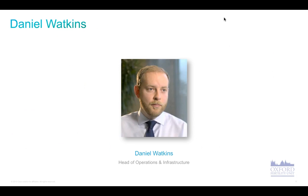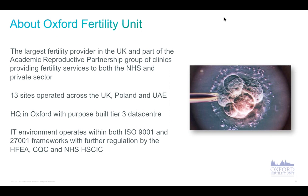We're part of a larger group of clinics called the Academic Reproductive Partnership. So I perform the IT role across all of the clinics within the group. And they vary from clinics that deal with solely private patients to clinics that deal solely with NHS patients and any combination in between. We also offer a range of things like genetic services, pathology services. So it's a fairly mixed bag of operational requirements.